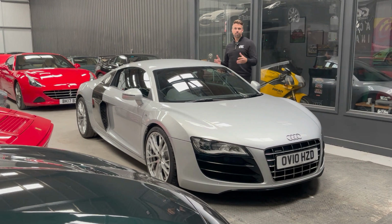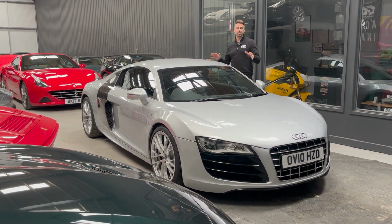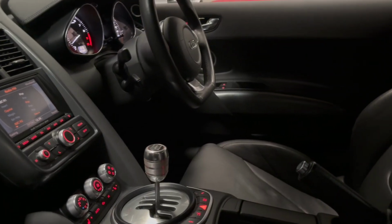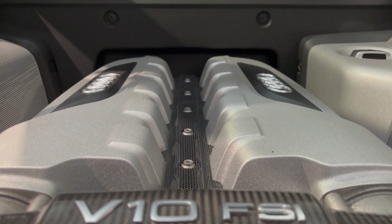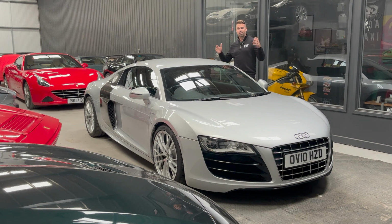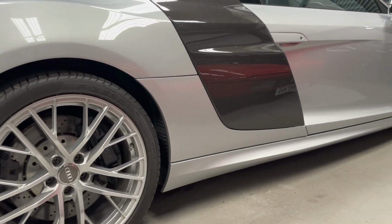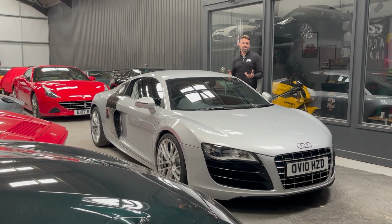That creates huge demand for the car, which is why they sold so well, in fact producing over 20,000 units of the first generation. But like we said earlier, it's the manual gearbox that sets this particular one apart alongside that big V10 power plant. That creates a great recipe for future appreciation with very high demand but very, very low supply. So selecting the Audi R8 V10 manual as a future appreciating classic was a pretty easy choice.